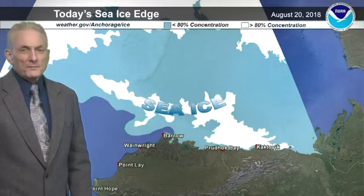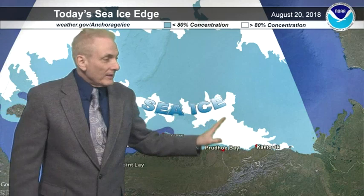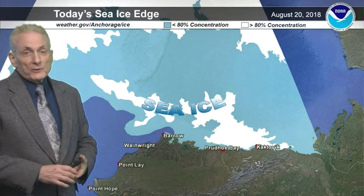Welcome back. Today's sea ice analysis is still showing this area of heavier ice up here to the north, gradually thinning out, but still hanging in close to the eastern Beaufort Sea coast there. And about the same pattern here of a slow thaw expected for the next 5 or 6 days.